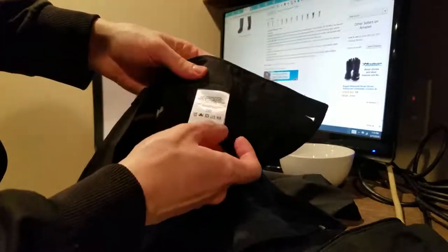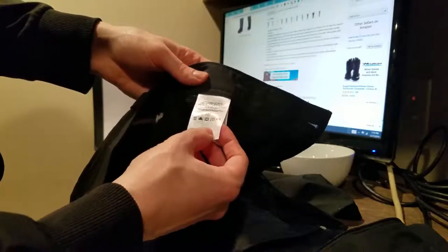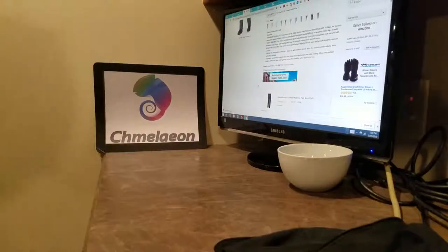And then machine wash cold, gentle wash separately. Do not bleach, tumble dry low, remove promptly, iron low. Do not use fabric softener, do not dry clean. I'm not going to read all this, but if you guys want to take a look at that, you can. I will tell you that, where's the English on here? Here's the code, in case you need that. It's 96% polyester and 6% elastane, I believe. I'm sorry, 96% polyester and 4% elastane. Whoops. That's pretty much it.